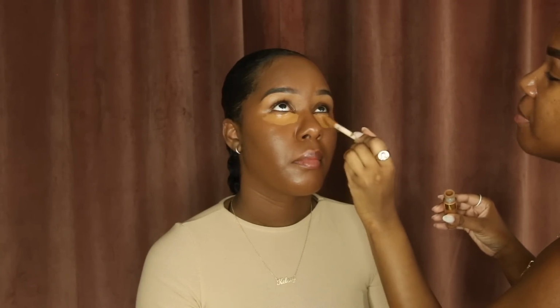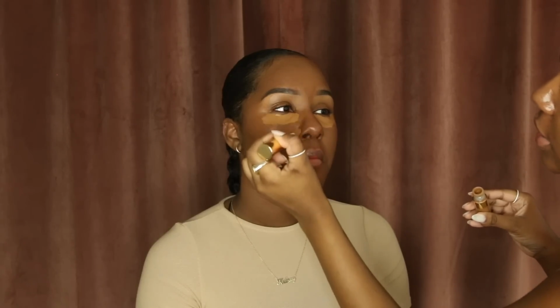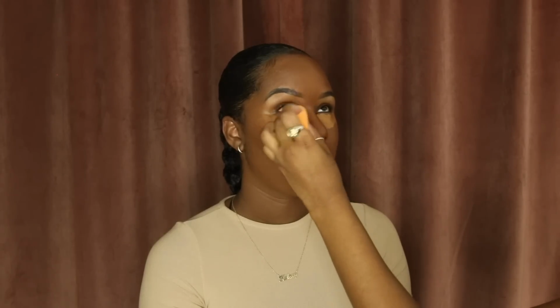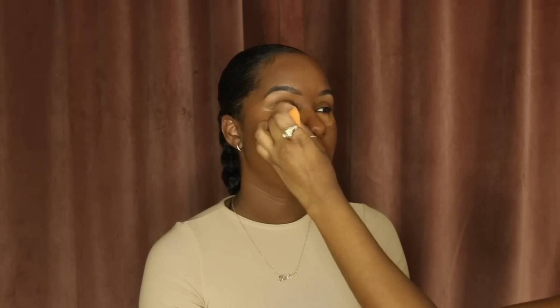I don't like to go all the way down anymore. Like I used to cover half my nose with concealer, but now I like to just stay here. I used to go more in, in this area, in the center of my nose. We're using each other's method for face just because these are the tools that we gave each other, and it's a lot easier just to use our own face stuff.